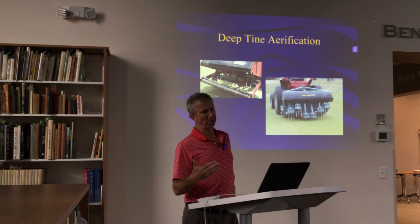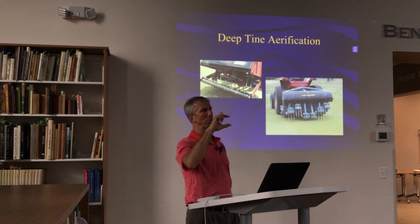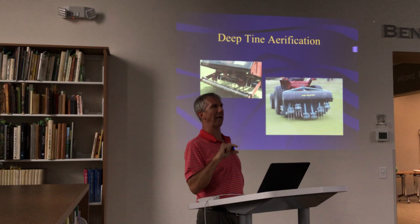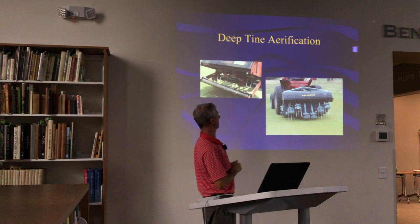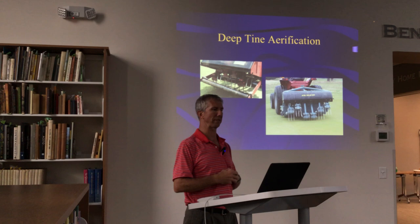So the other thing we can think about with that is what's called deep tine aerification. If you think about aerification, if you end up going to the same layer every time, say 3 or 4 inches, you can get to where a soil pan develops. And that's not good, because the water will move down and hit that soil pan and then stay there. So varying the depth of aerification over time is going to be helpful. There are different length tines that you can use on an aerifier. This happens to be a deep tine aerification machine that looks like it has about 10 or 12 inch tines. And so varying that aerification periodically is going to be helpful to deter the development of that soil pan layer.